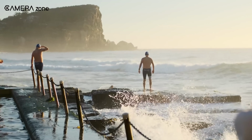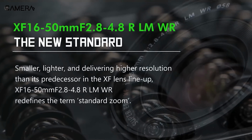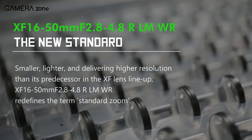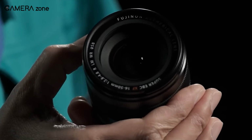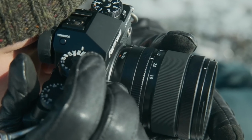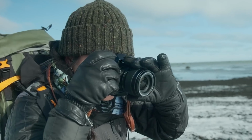It consists of 11 elements in 9 groups, including 3 aspherical and 3 ED elements to reduce distortions and aberrations. Weighing only 240 grams and with a compact length of 71mm, it is lightweight and portable, ideal for photographers on the move.